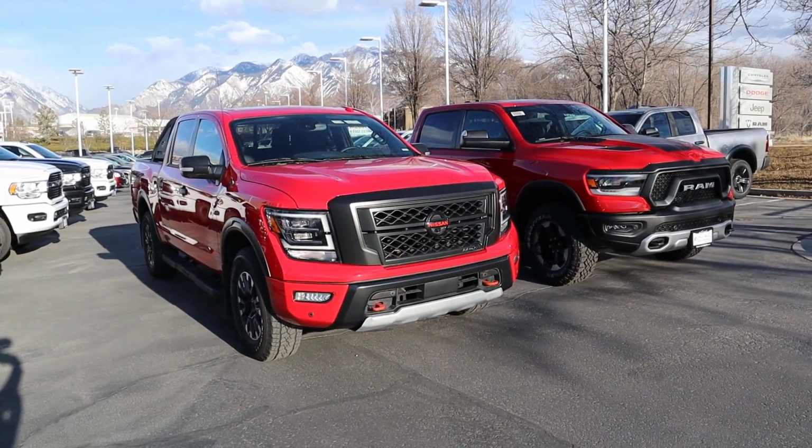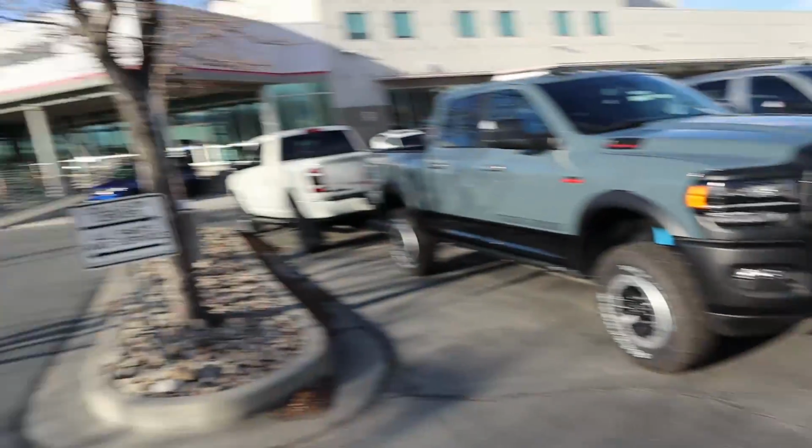Now that is going to sum things up for our video comparing this 2021 Nissan Titan Pro-4X and this 2021 Ram Rebel.